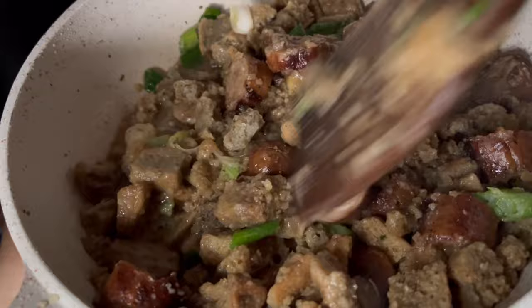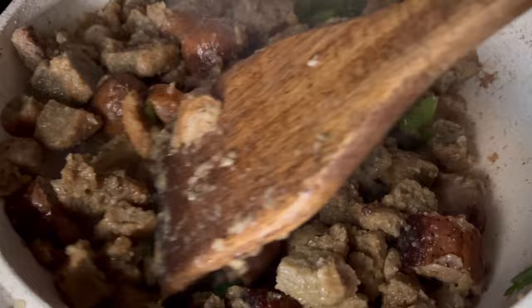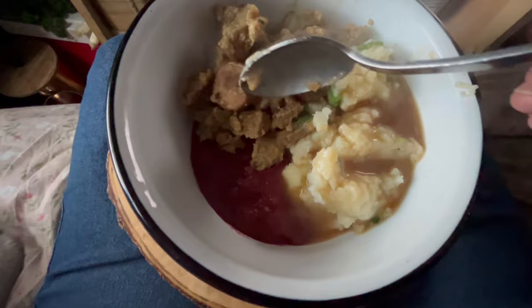So this is smoked chicken apple sausage with really just seasoned breadcrumbs. They're gluten-free though, and then green onion. And then I've got my mashed potatoes that are still hot, and turkey gravy and cranberry sauce. I got the food together. There's the cranberry sauce, the mashed potatoes and gravy, the smoked chicken apple sausage and stuffing.